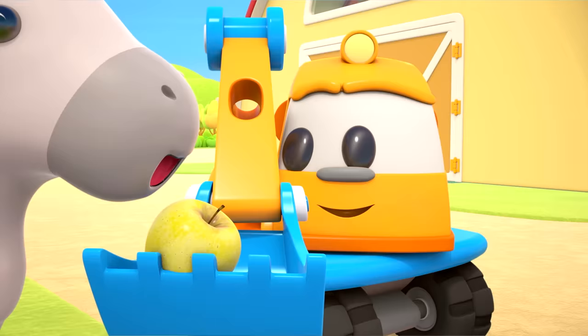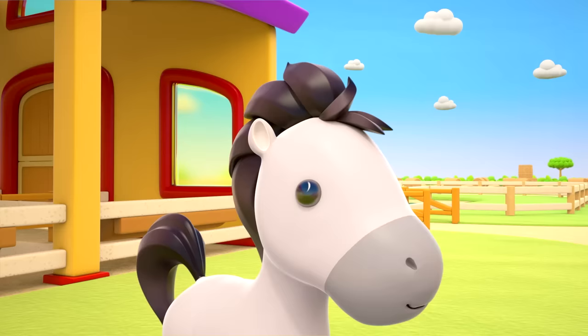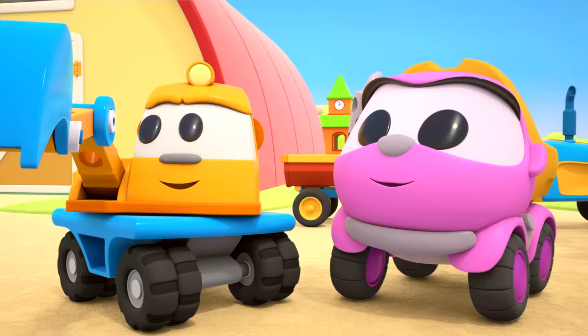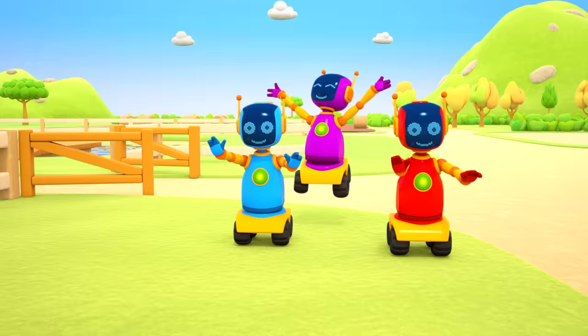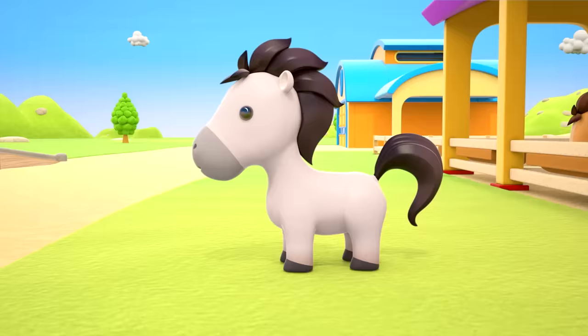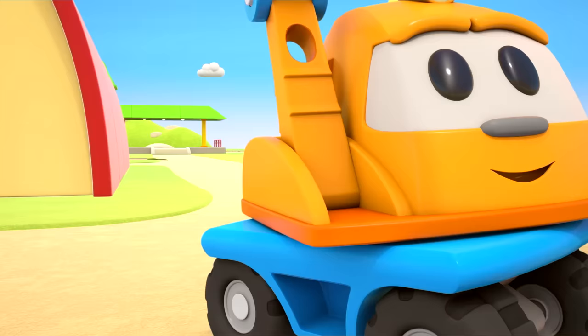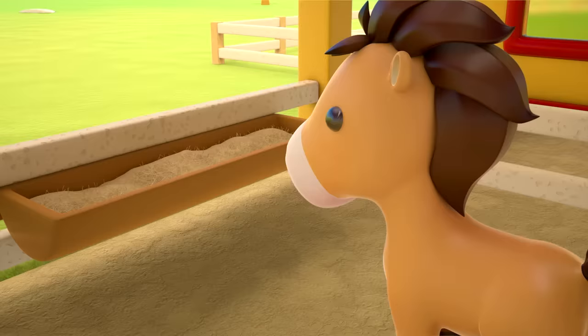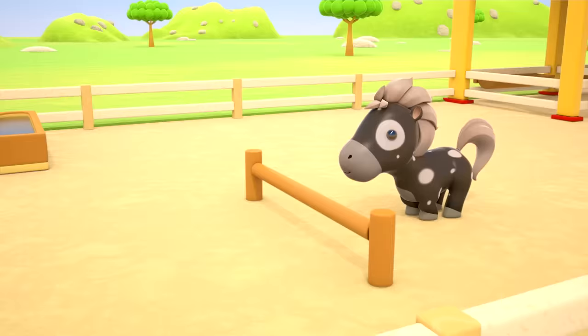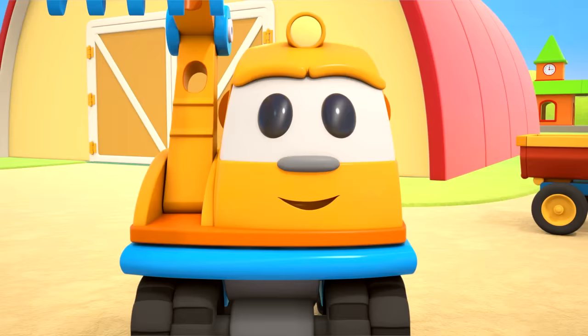Wow! Scoop tamed the horse! The robots also want to pet it. But the horse is hiding from them. Oh, wow!